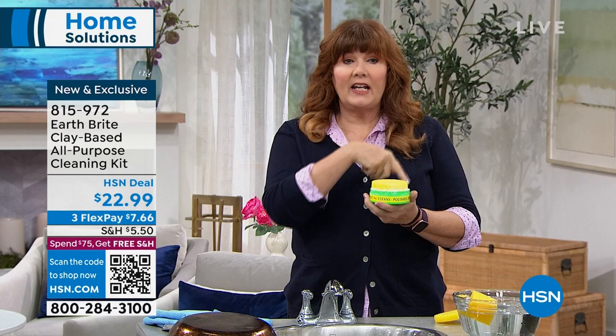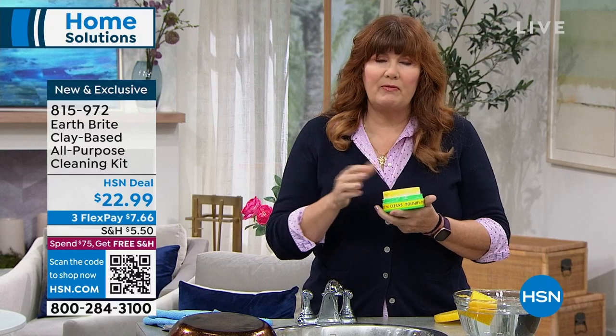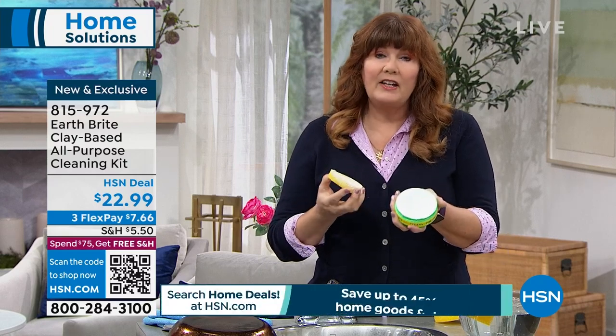It's abrasive without scratching. In fact, originally, decades ago, this was created as a jewelry polish. So if you're cleaning, polishing and protecting your jewelry, you don't want to scratch it. This is a scratch-free cleaner, and it's made the same way that it has been for decades. Pure white French clay.